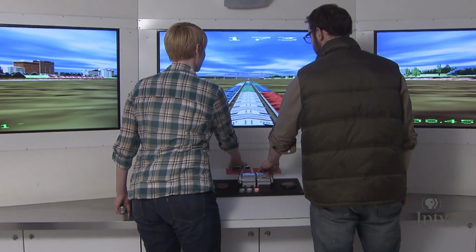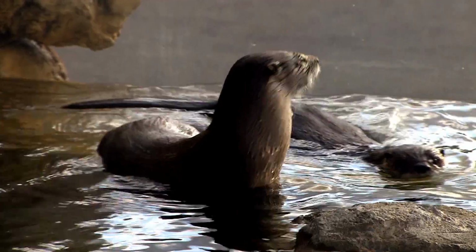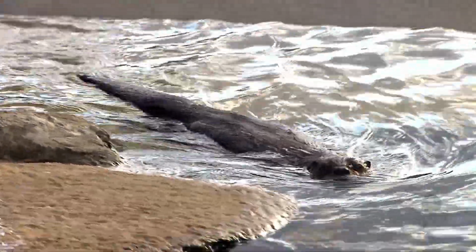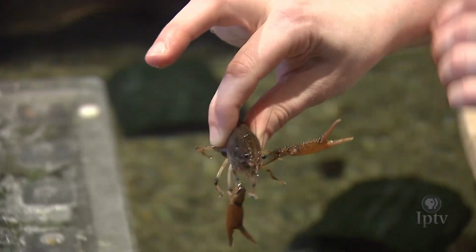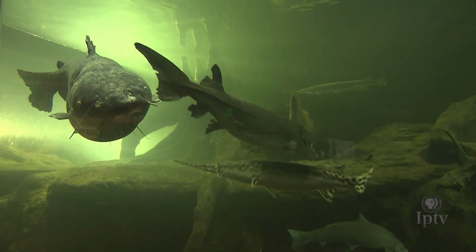But if test driving a barge full of raw commodities isn't your idea of fun, there is always time to sit back and enjoy the creatures of the Mississippi. Our hope is that when our visitors leave, they leave here with a greater appreciation of our rivers and take home a can-do attitude of I can do things to affect and have a positive impact on our waterways.